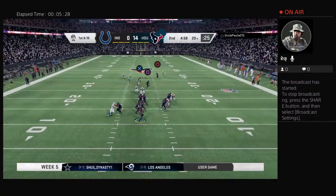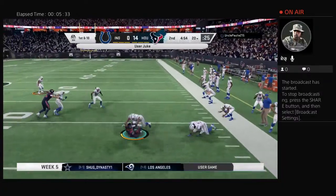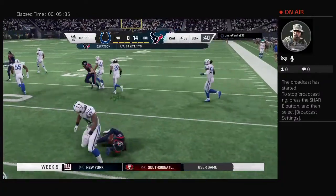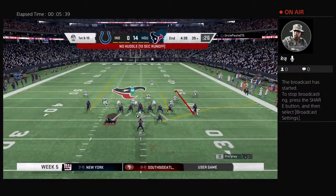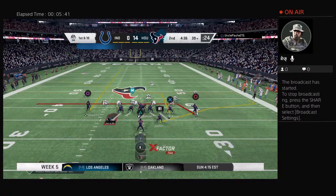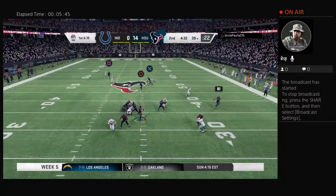After the interception, here's Watson. The catch made by DeAndre Hopkins. And he gets this one just shy of the 40. They'll mark him down at the 39. 19 yards there on the catch and run. From up near the 40 now after the big play to start. Here's another 1st and 10.